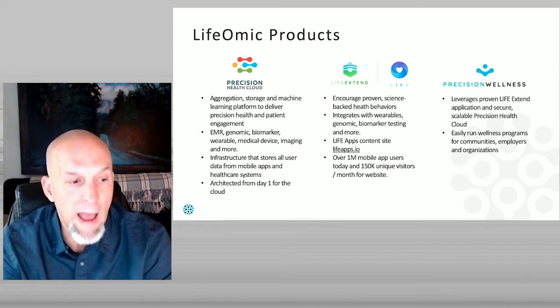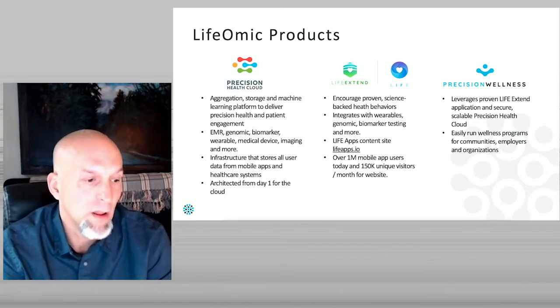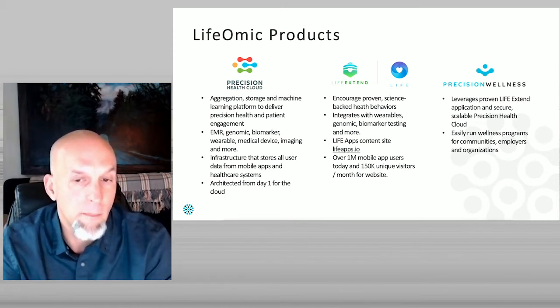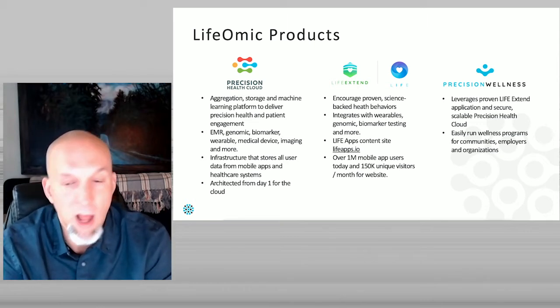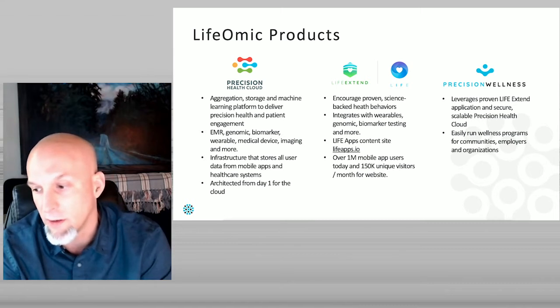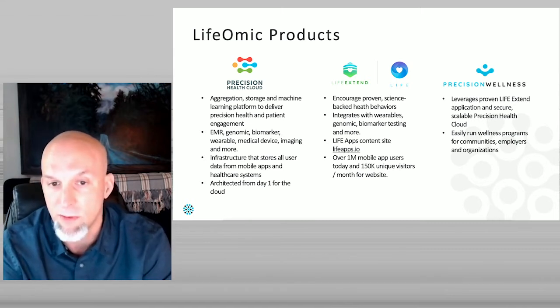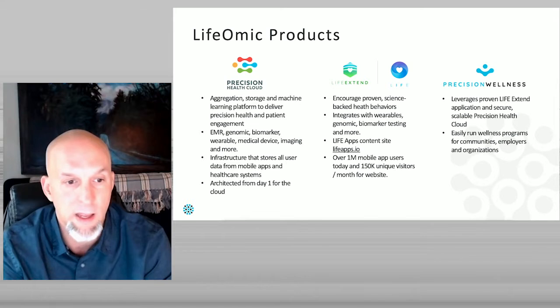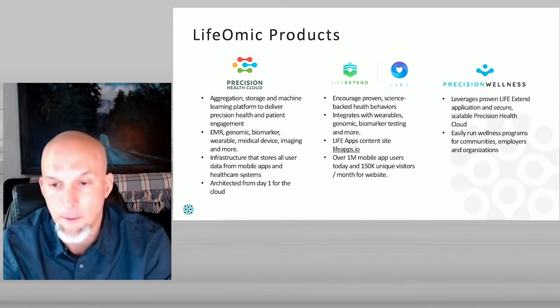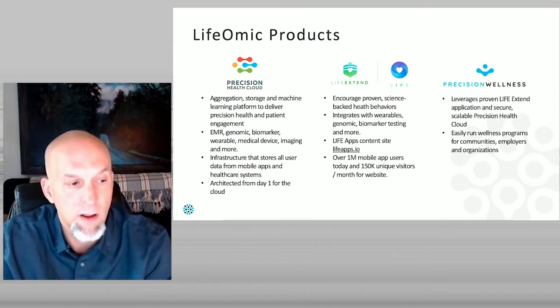The Life mobile apps are also augmented with the Life website, which provides blog posts and science articles that describe health benefits and ways to improve people's health. And finally, the Life mobile apps also integrate with various wearables like fitness trackers and ketone monitors and things like that to automatically acquire data for patients.